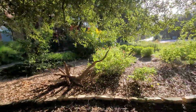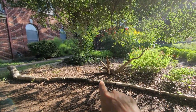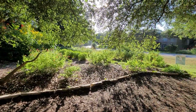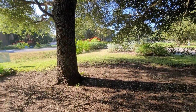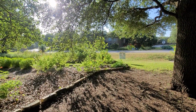And so this is my office view a lot of times. Sit here, the front door's right there. Neighbors over there. There's a neighbor right now, actually, walking her dog. That's my view. Pretty screened. Even as the neighbor was walking her dog, you can't hardly see her. Pretty screened environment.